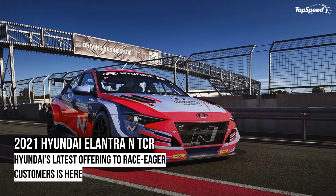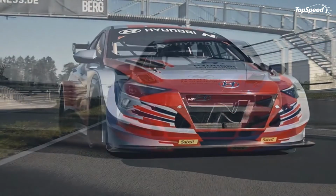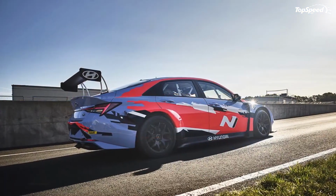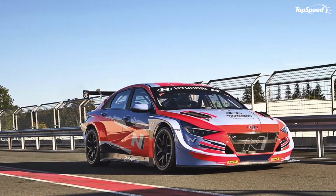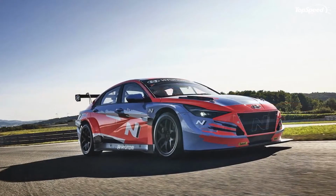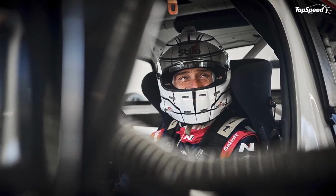The 2021 Hyundai Elantra N TCR. Like the other TCR cars before it, the Elantra N TCR is a race car you can't get to drive on public roads. It has been developed to serve private racing teams and it's underpinned by the popular Elantra sedan, although not much is carried over from the original car except the chassis and the name.